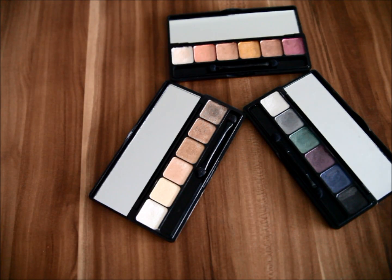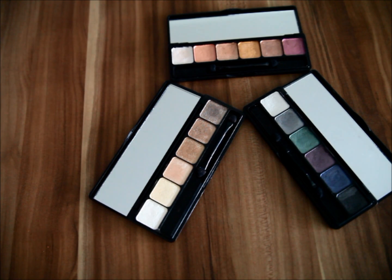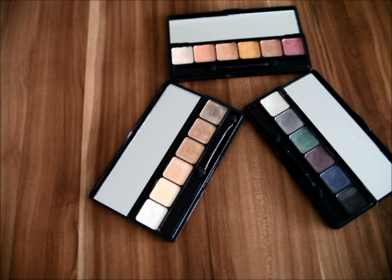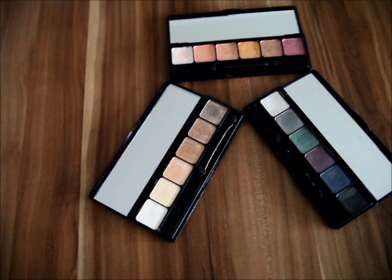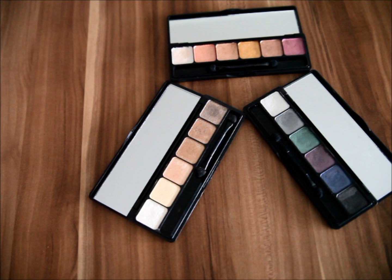So if I would have to give these ELF Studio Prism palettes a grade, as a trio, I would probably give them a 9.8, just because they're all shimmery shades. So if you're looking for that one matte shade, you're not gonna find it in these palettes. And I also took away 0.1 because this one shade here is not up to par in pigmentation with the rest. But other than that, they are gorgeous shades, excellent pigmentation, versatile. You can use them wet or dry, and they're an excellent value for their price.